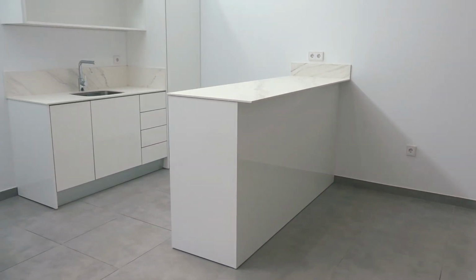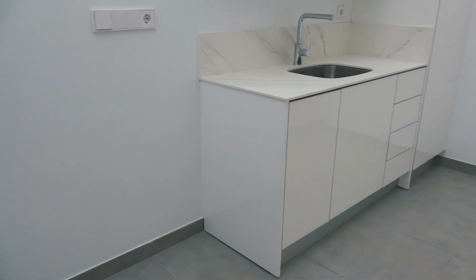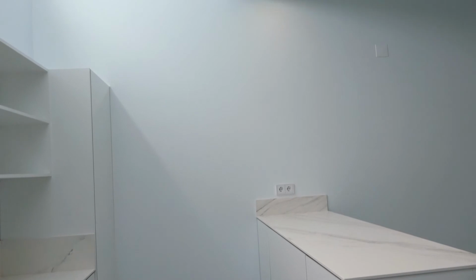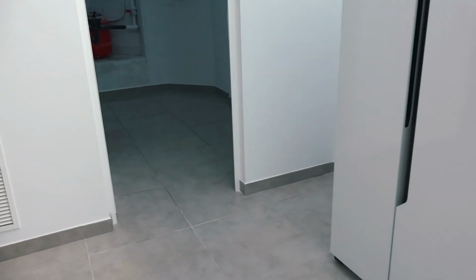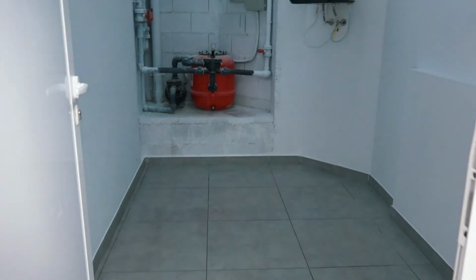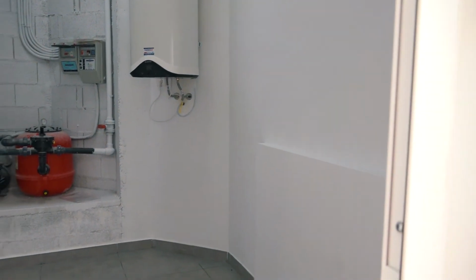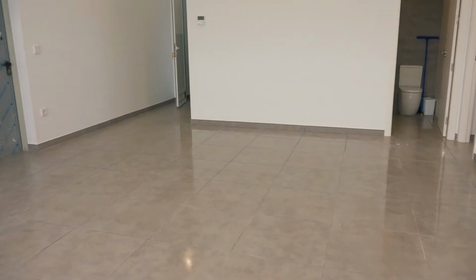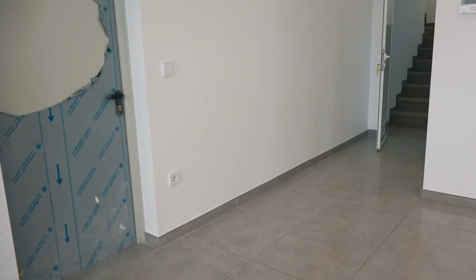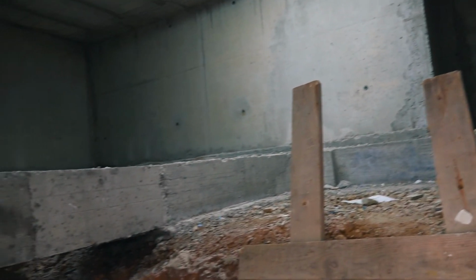So you could potentially have your breakfast bar. Obviously your kitchen, your sink, space for your cooker. Fridge freezer, of course. And another storage area here. Another huge size boiler. So lots of living space, lots of storage space, potentially for 2 lots of families. But it doesn't end there because potentially there is more. Through this door here, you have the potential to do the exact same thing all over again.